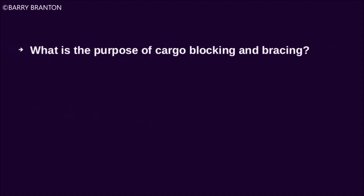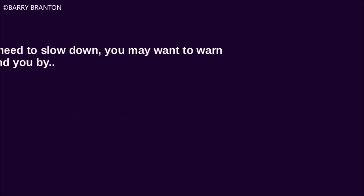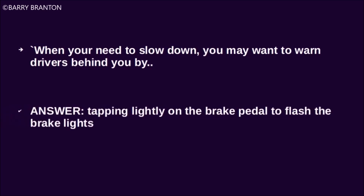What is the purpose of cargo blocking and bracing? That would be to keep the cargo from sliding and falling and getting out of balance. When you need to slow down, you may want to warn drivers behind you by tapping lightly on the brake pedal to flash the brake lights.